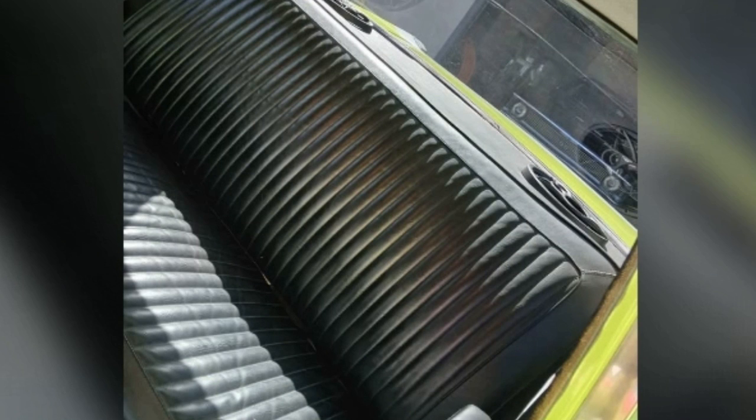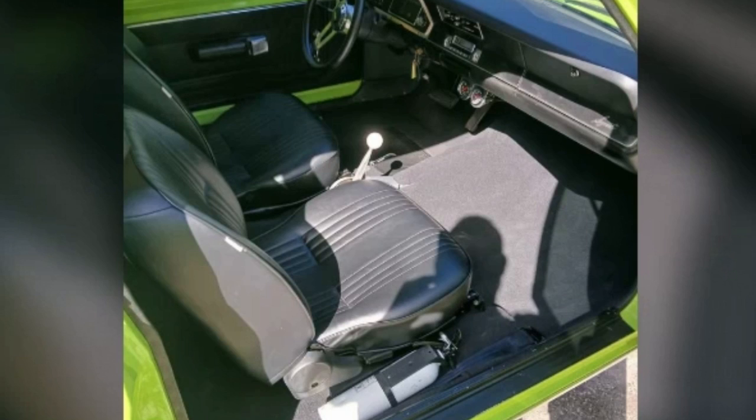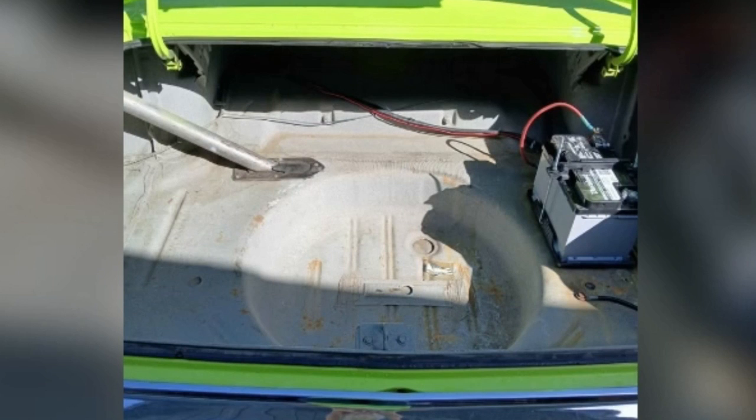The exterior is described as straight and rust-free, with a decent paint job. The seller states that the car is quick and fun to drive. Located in Hustisford, Florida.